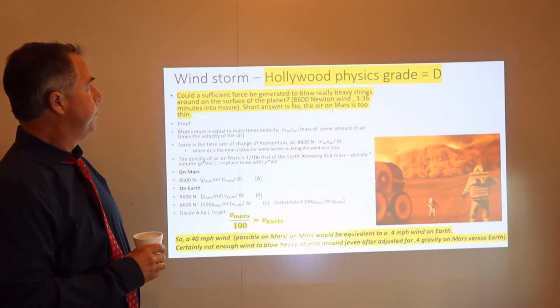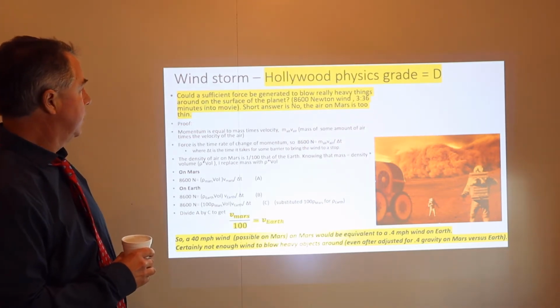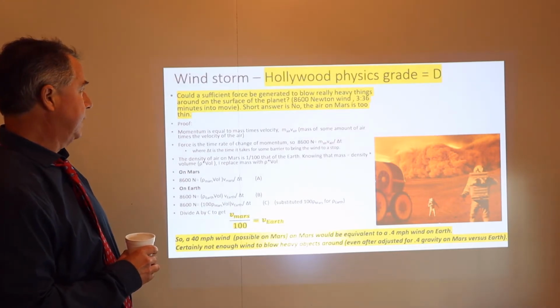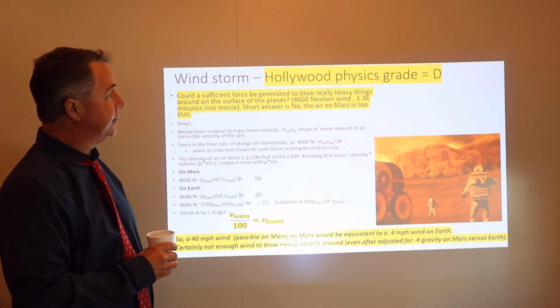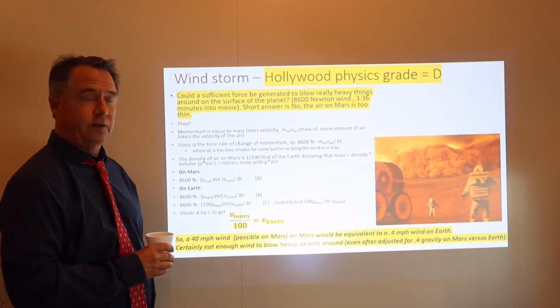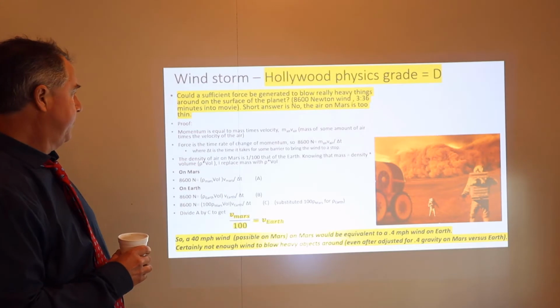Okay, the windstorm. I give Hollywood a grade of D for the windstorm. Question is, could a sufficient force be generated to blow really heavy things around on the surface of the planet? And they mentioned 8,600 Newton wind. This is 3 minutes 36 seconds into the movie. So the short answer is no, the air on Mars is too thin. So here is a little more detail.